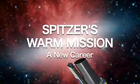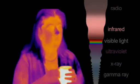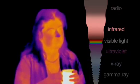In order to understand how the universe works, you have to be able to see it across the electromagnetic spectrum, all the different kinds of light that there are. Now, in visible light, what we're used to, you can see me, I can hold up a coffee cup, for example, and it doesn't look particularly interesting. But in infrared, it becomes this glowing object that you could see all the way across the universe if you had heat-sensitive eyes.